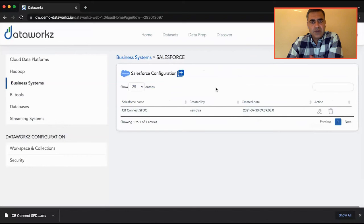And once that is there, by default, what Dataworkz does is it will use your Cloud Object Store credentials to store the intermediate copy or the raw data, if you will, in the Cloud Object Store. And from there, you can then decide whether you want to move all of the data into Couchbase or you want to move a small subset of the data into Couchbase and so on.